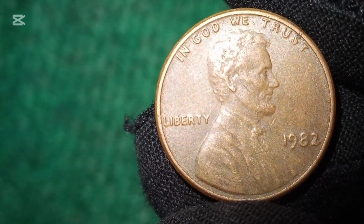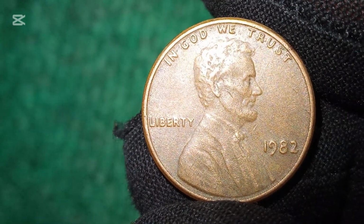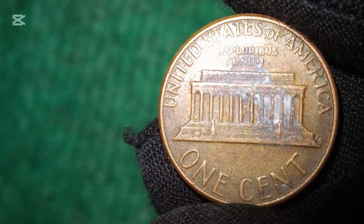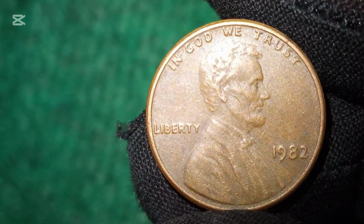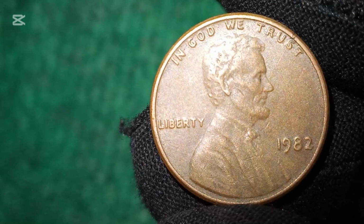Before we jump into the value, let's take a trip back in time. The year 1982 was a turning point for the U.S. Mint. That was the year they made a major change to the Lincoln penny, switching from a mostly copper composition to a zinc-based coin with a thin copper coating. This decision wasn't random, it was all about cost-cutting. Copper prices were soaring, and producing pennies became too expensive.